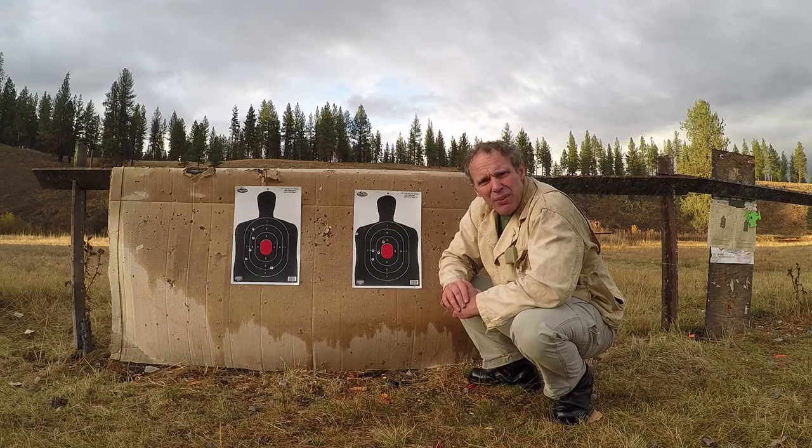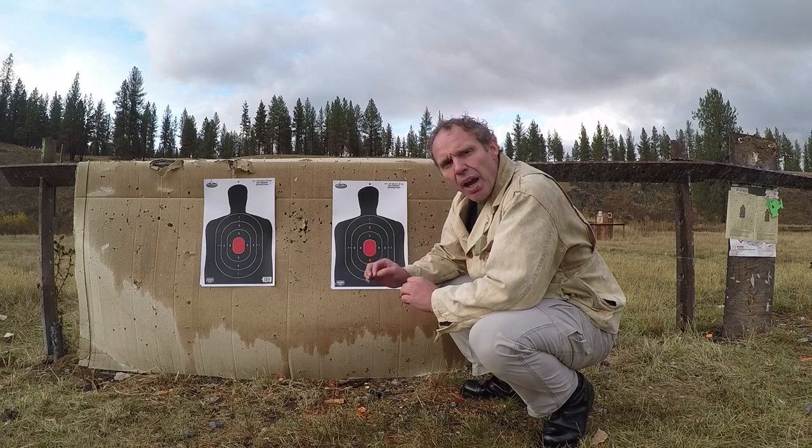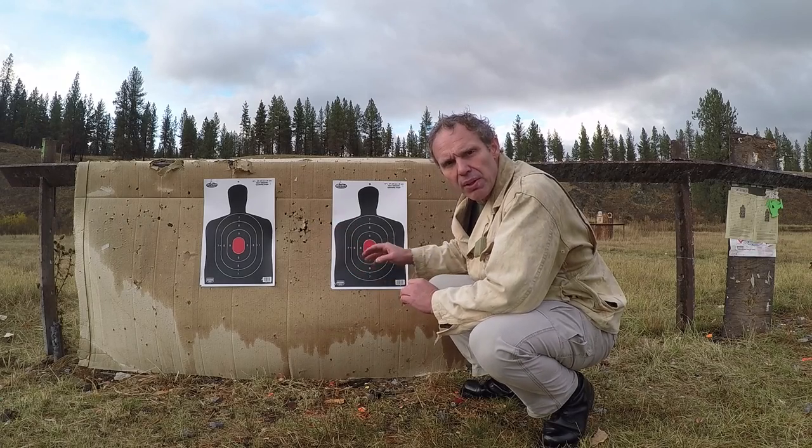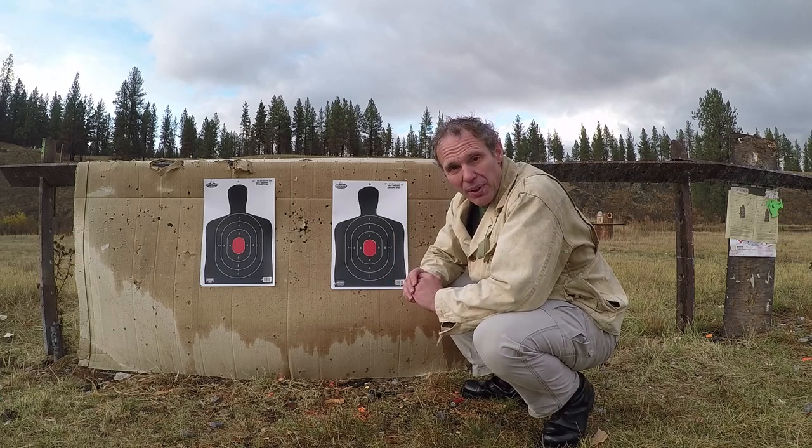Now let's try a little bit different accuracy test. Now I've got two new targets put up, and I'll repeat that same drill, the LCP on the left and the 637 on the right, but this time I'll shoot from 25 yards and we'll see how I do.